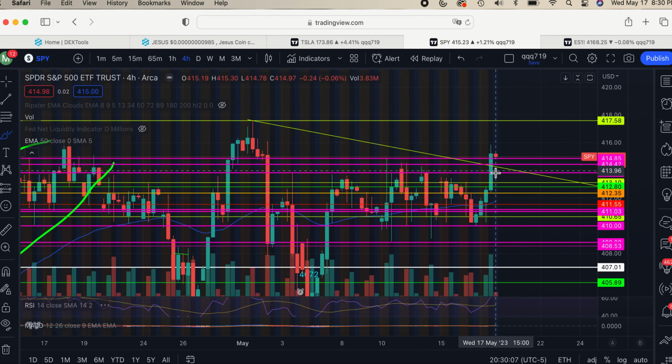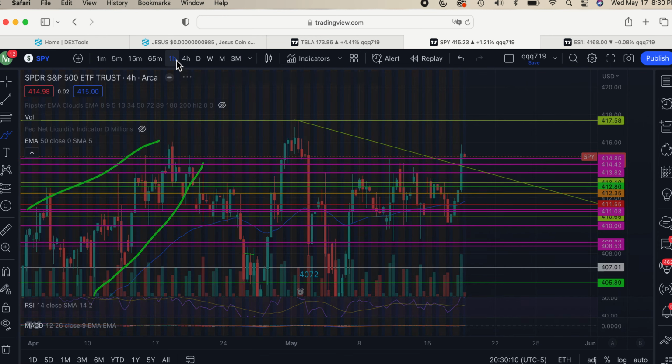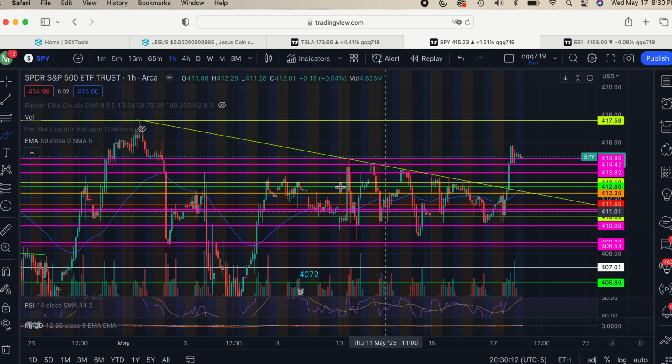is, let's move closer here. I'm not sure why my lines are all messed up, but here's the 1 hour chart. This is what I posted at 8:30 this morning. I said, guys, watch out. Actually, I said yesterday, watch out above 412. They're going to rip your face off with a rally. And sure enough, they did, right?